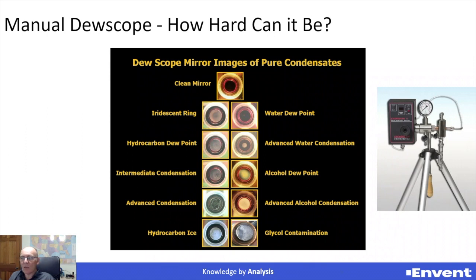The operator needs to have used a dew scope for a good period of time, make many different measurements in many different environments, and be able to recognize the difference between an alcohol dew point and a water dew point, or a glycol contamination to an advanced condensation ring. Don't get me wrong, there are plenty of trained operators out there that can do this day in, day out, but the measurement is not straightforward, and it is only taken at the point in time when the operator is performing the measurement. So there are lots of areas where this can be useful as a snapshot in time, but it does require a trained operator to perform the measurement.